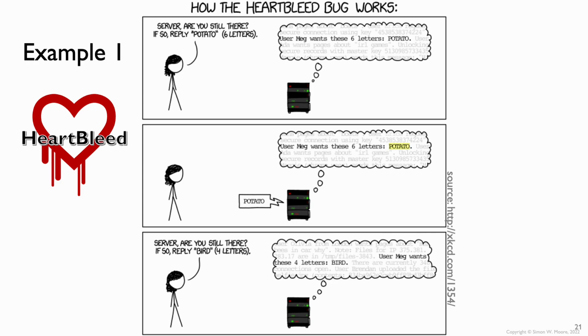However, there was just a little side bit to the protocol that sent a heartbeat message between the client and the server, and it was used to basically keep the link alive during transactions, and it was that which had the vulnerability in it. Let's see how this operates using an XKCD cartoon.